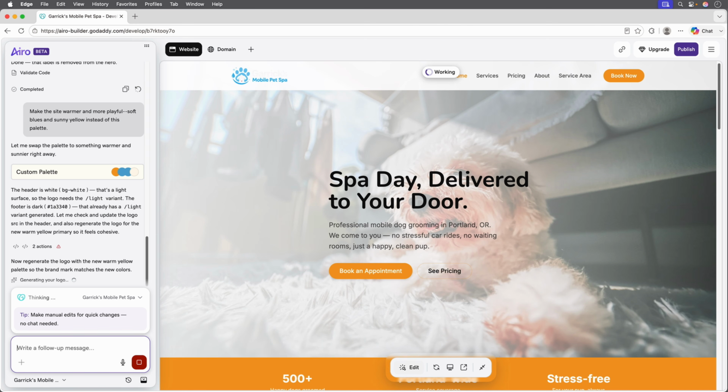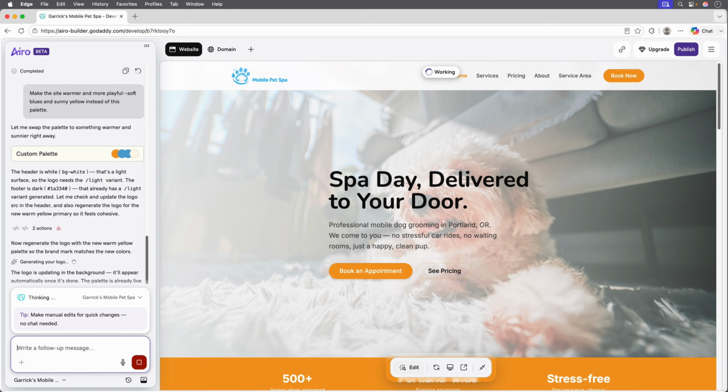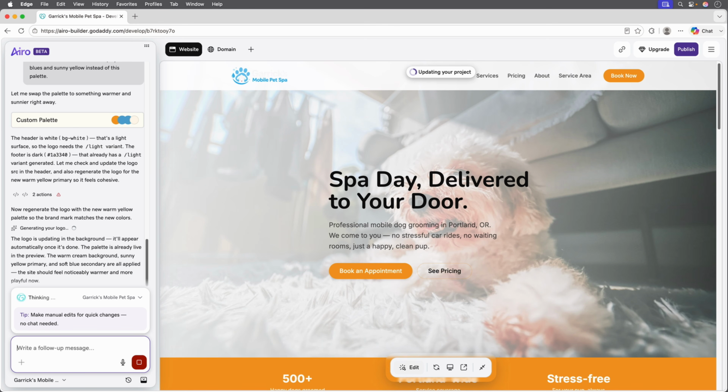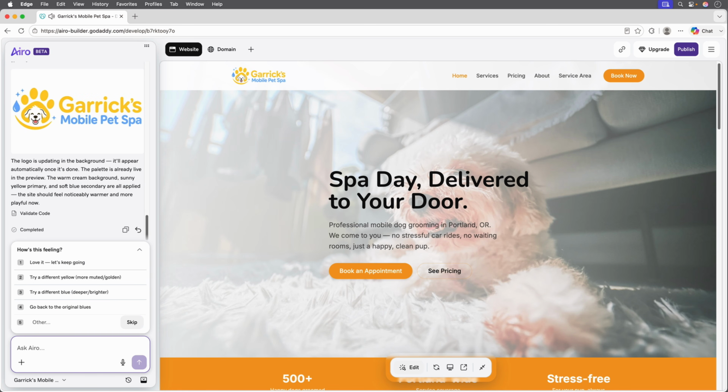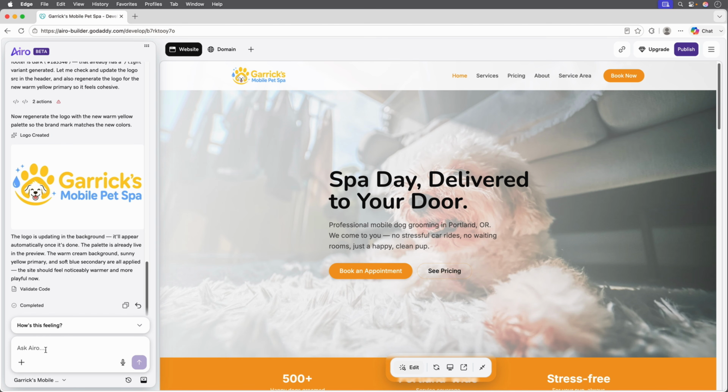For example, now it's saying it's going to regenerate the logo with the new warm yellow palette so the brand mark matches the new colors. So it's thinking like a designer. And there it is. Now, usually after you make changes, it'll ask you what you think. You're free to answer these questions to help refine its choices, but I can also just hide that if I want to continue typing in my own prompts.